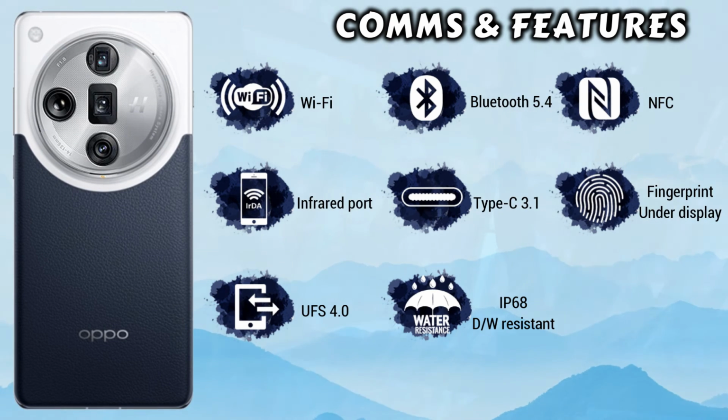and many more. And the result of these devices: OnePlus Ace 3 Pro got 21 points, and the Oppo Find X7 Ultra got 24 points.